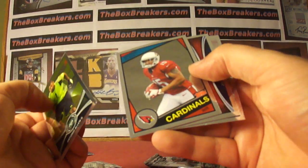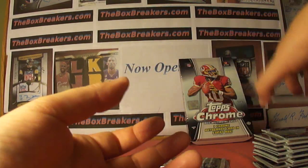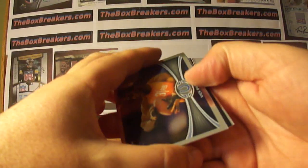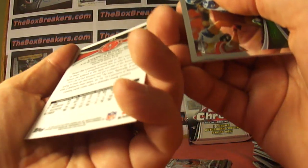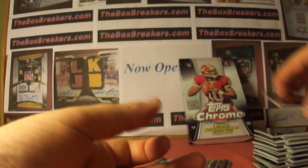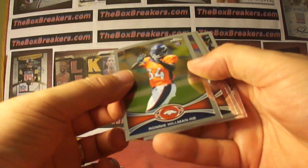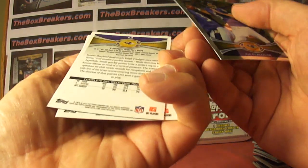Antonio Allen, Jets. There's a Michael Floyd, Cardinals. Vic Ballard, Colts. There's a LeGarrette Blount, numbered to 299 for the Bucs. Final pack of the box. Ronnie Hillman, Billy Wynn for the Browns. There's a Torrey Smith refractor for the Ravens.